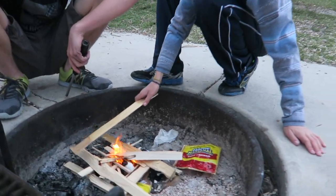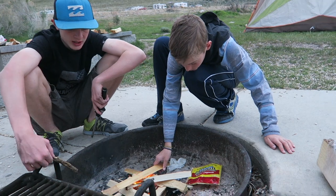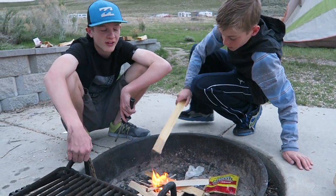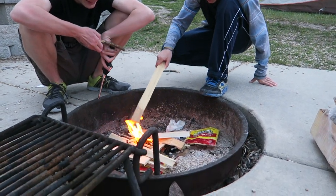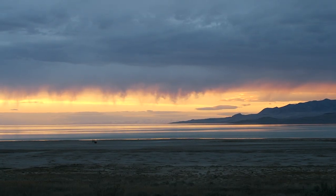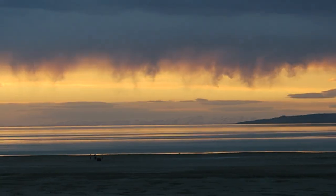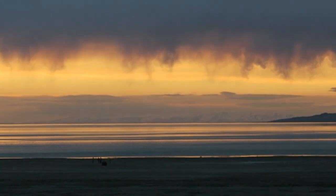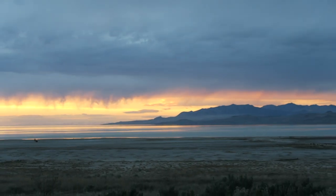Who's on campfire duty? Crew is, because Corbin's not very good at it. He keeps putting huge logs on a tiny fire. No, I'm helping. See, look, that one caught on fire, just like I said. That's where we were, way down there. You can see some tiny specks of people. That's where we were. Beautiful sunset.